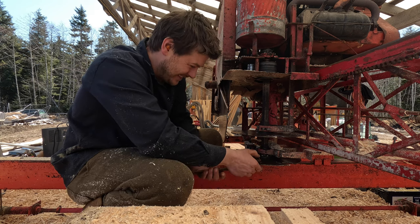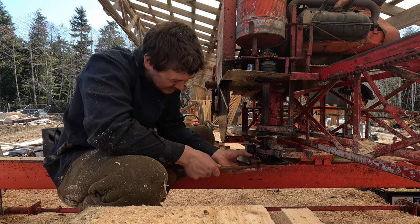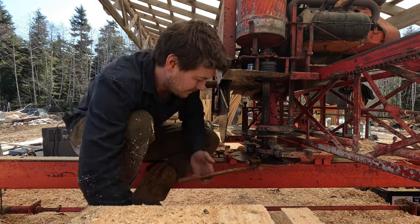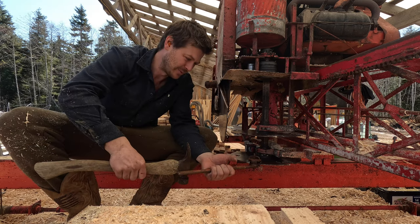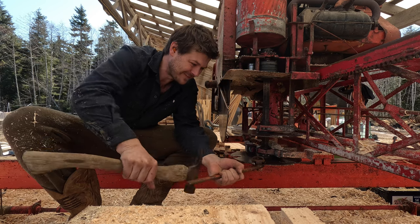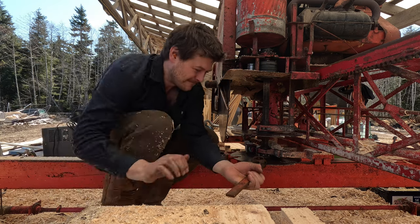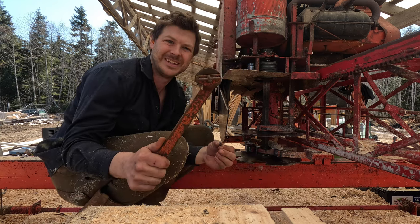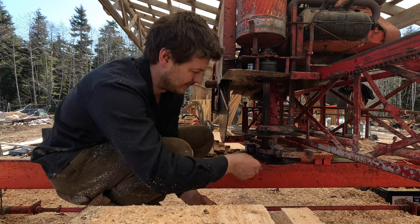So you've got this cool tool that clamps onto this tooth holder in the blade. You get it in there and give it a couple of whacks, a couple of taps. Yep, pull it out. That spins right out of there. There's our old tooth. Poor guy.